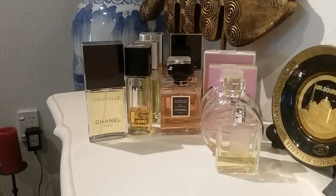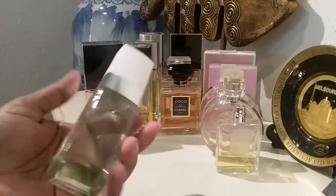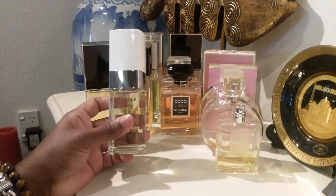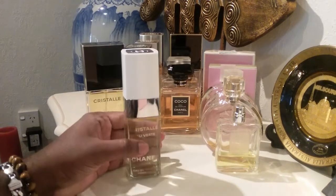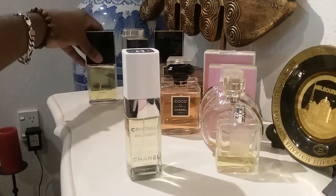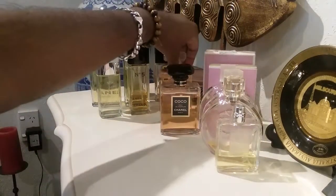And the other one from this same line I own is Cristalle Eau Verte Chanel. This is EDT concentrate, and it's 100 mils as well. This one is more citrusy, aromatic, more of a green floral sort of thing, and I really like this one. This is really good. I really love it. So I'll just put this back. Yeah, I really enjoy this one. It's a really nice one. Okay, I'll just put this there.